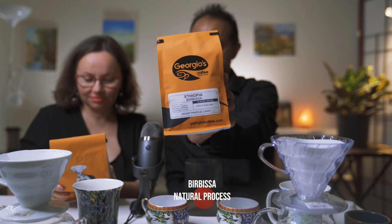Now, I tasted this for the first time. I wanted you to taste the difference. So today we have two coffees. One of them is natural dried, sun dried, and the other one is washed. This is the natural dried, sun dried. If you can read what it is, it's a Bourbissa. Let's brew each of them and let's see how she finds the taste of each coffee.